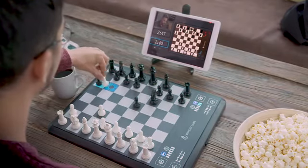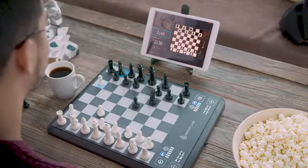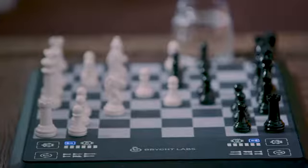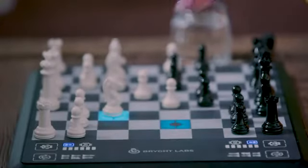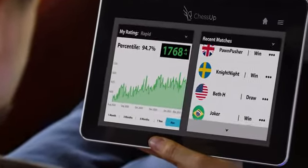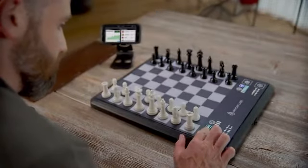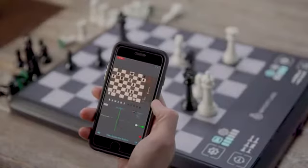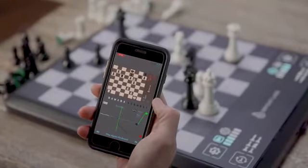Then there's online play. ChessUp is the perfect combination of online and on-board. As you play, your opponent's moves are highlighted on the board. You can play just for game's sake, or you can play for rating. Of course, in a rated game, the assist is not available. Sorry, cheaters.